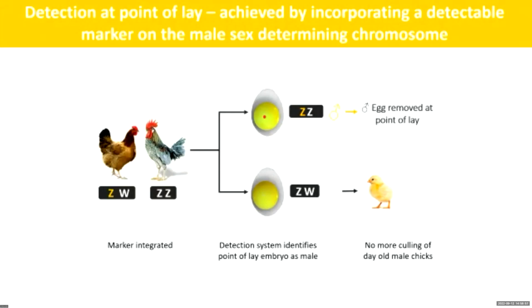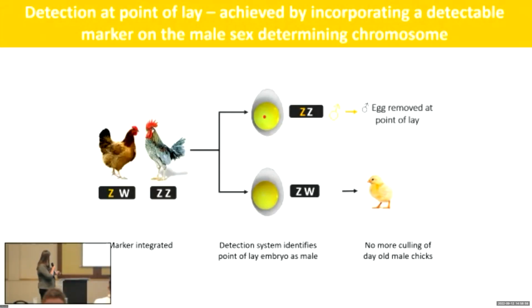Chickens are the opposite of this. Here we have our rooster and he carries Z and Z. So you can collect semen from him, but all of his semen has Z's in it, so there's no differentiation. The sex determining member of the species is actually the female. She has a Z and she has a W. So she's actually in charge of determining what the sex of each of those eggs is.